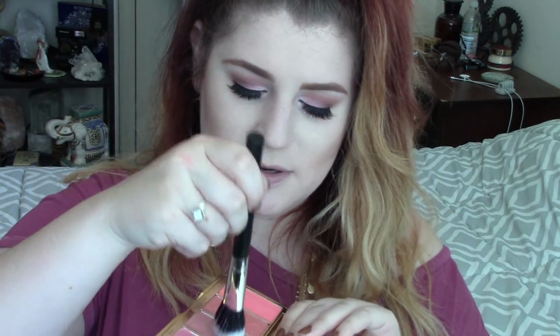So for blush, I'm going to use my Tarteist blush palette here. I'm going to use, well, I almost dropped it. I'm going to use the shade Love, and I'm going to use this, I think it's a crown brush, stippling crown brush, but I'm just going to dip my brush into that real quick.